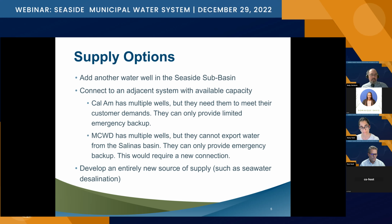But they can't provide it to us on a long-term basis. Similarly, MCWD has multiple wells. Their wells are in the Salinas groundwater basin, the Monterey sub area of the Salinas groundwater basin. They can provide emergency backup supply to us, but they can't provide a permanent source of supply because of the way the two groundwater basins are managed.